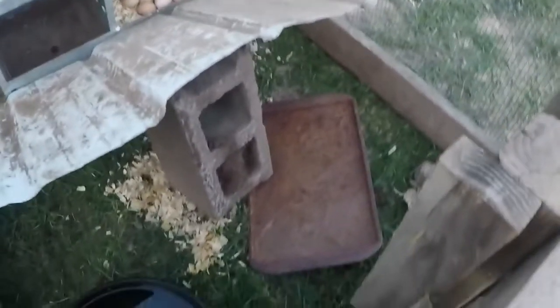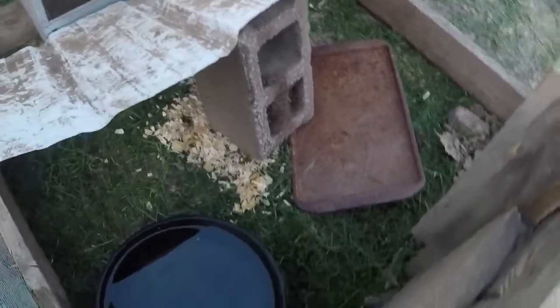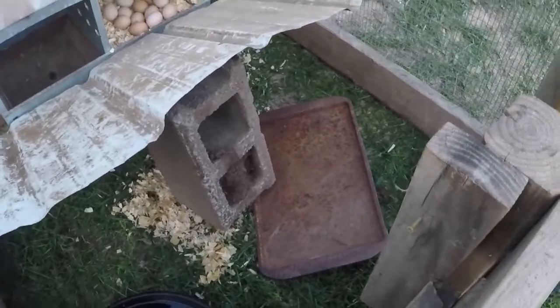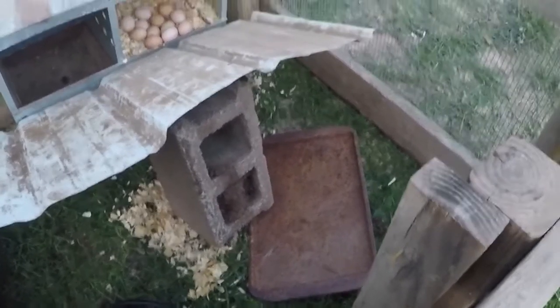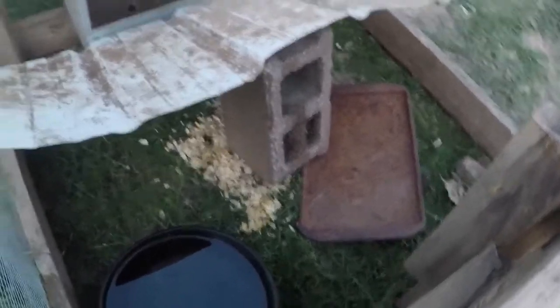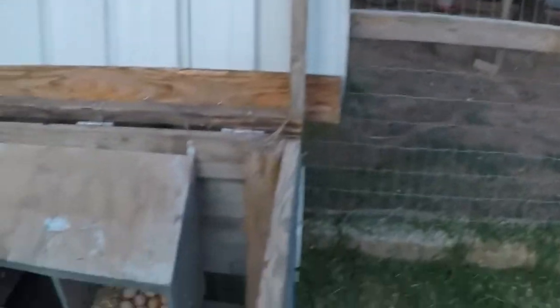For a few days I might feed them on the cake pan just to get them started, and they'll eat with their mama. I could even take them away from their mama and put them under a heat lamp if I want to, but I usually let the mother raise them. And when they get a little bit bigger, a week or two old, then I'll put them over into the big chicken yard here, and they can stay in there where they're safe and sound.